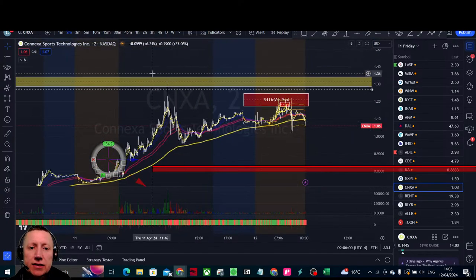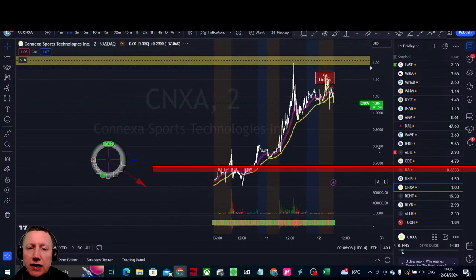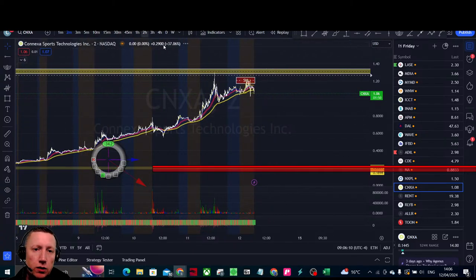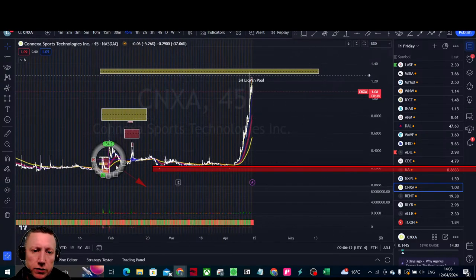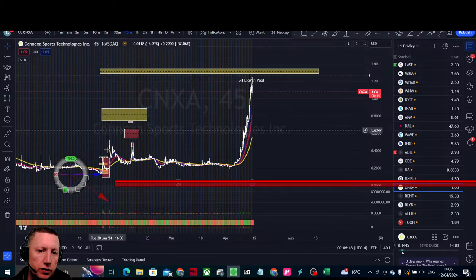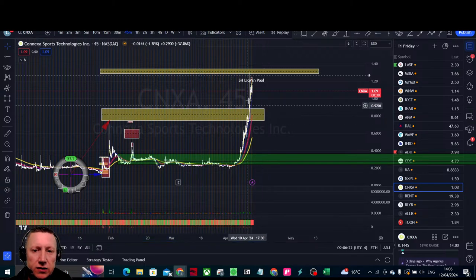CNXA is at a benchmark two, is holding sell side liquidity at 120. How much room is in the trade? Well, there could be quite a lot. Let's zoom out a little bit on time because this was such an aggressive move. So like this. See this low to this high, it's done it once before and it went to benchmark one. This is benchmark one. There's the quick move to benchmark two.